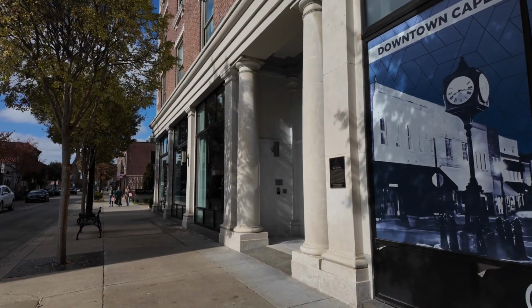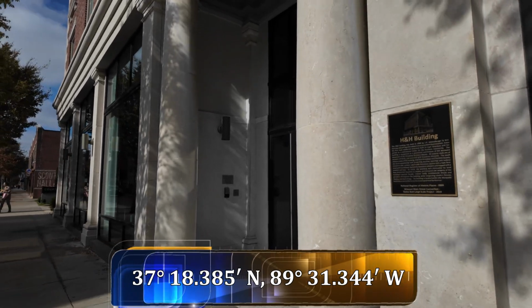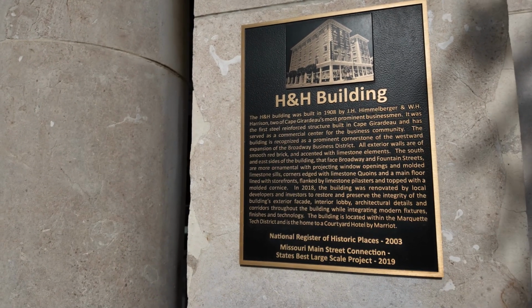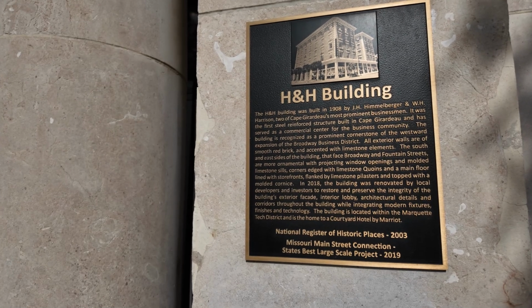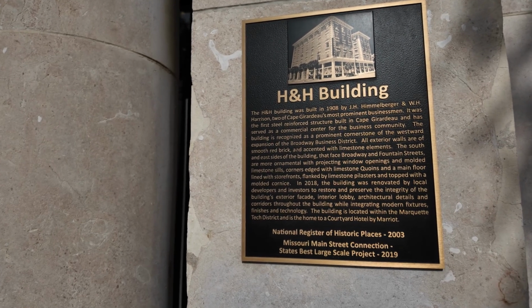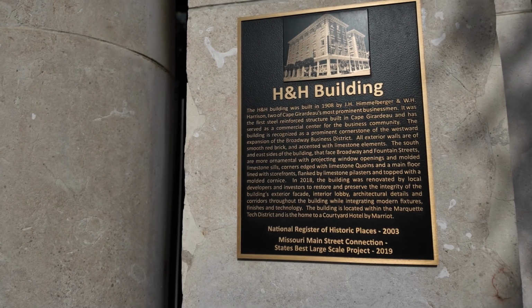All right, we're in downtown Cape Girardeau, Missouri, and we're here for this marker for the H&H Building. The H&H Building was built in 1908 by J.H. Heimelberger and W.H. Harrison, 2 of Cape Girardeau's most prominent businessmen. It was the first steel-reinforced structure built in Cape Girardeau, and it has served as a commercial center for the business community.